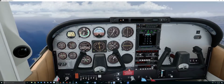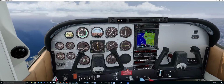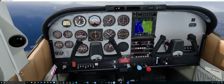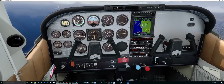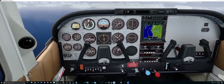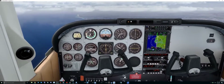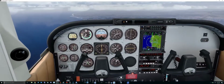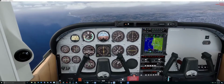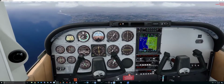Tahiti Air 3034 Heavy, Lumberg Tower, wind 270 at 10, runway 27 cleared to land. Thank you.